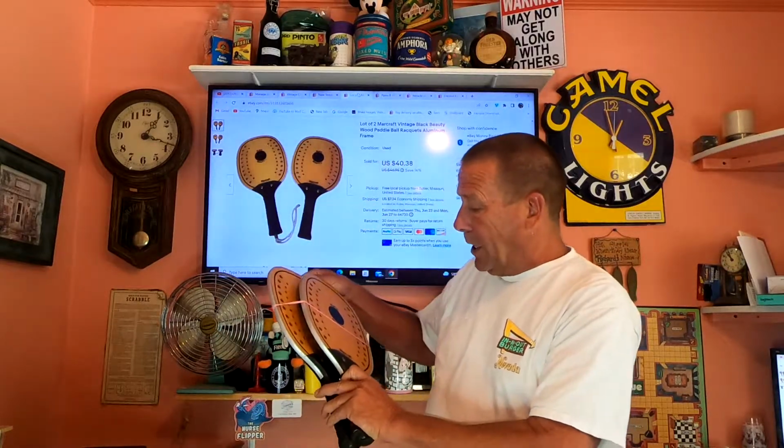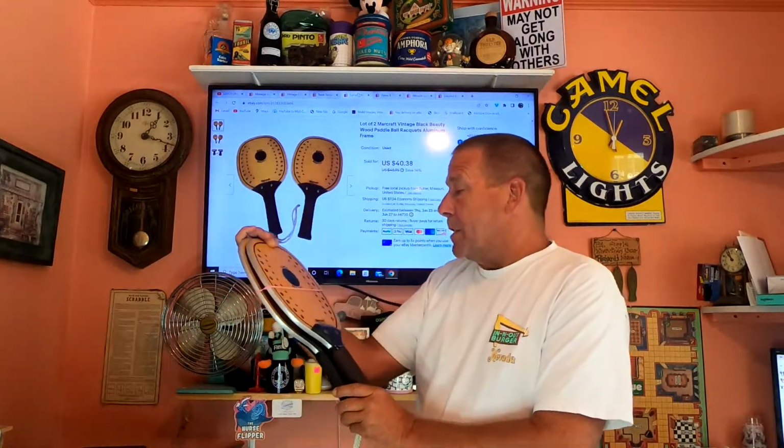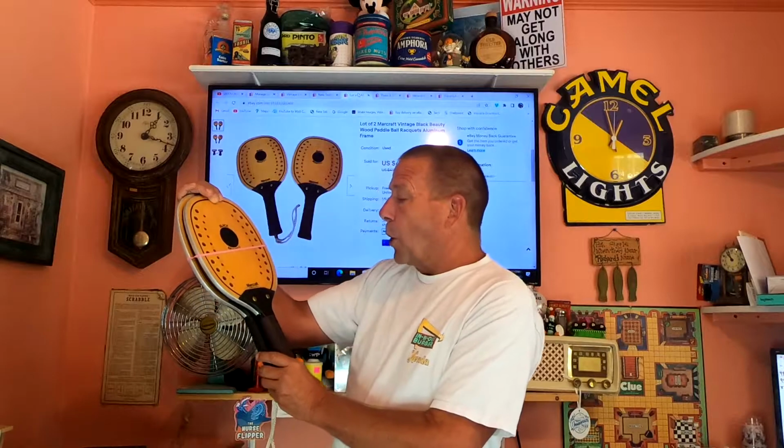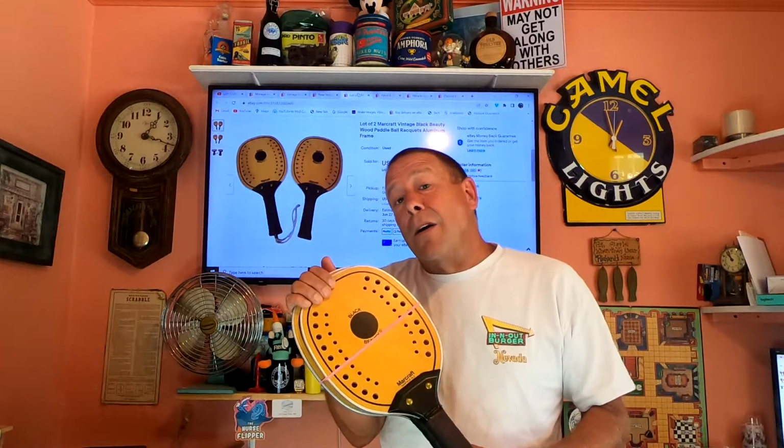Next item going out, another thrift store item. There's 2 paddles. I'm into them for $1 each. The cost of goods on this is just $2. Happens to be these vintage Marcraft Black Beauty wood paddleball racquetball rackets. These sold for $40.38, and the buyer is paying $11.19 in shipping.